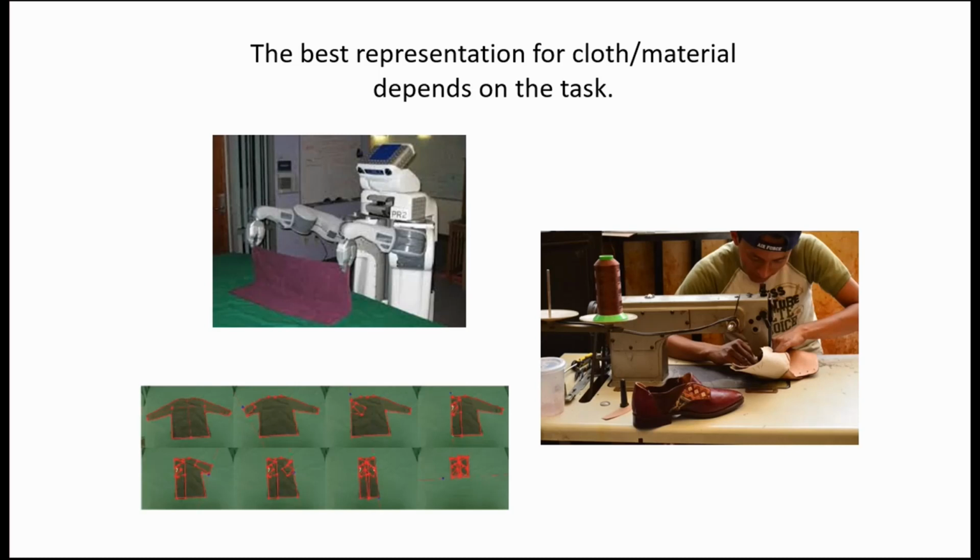The human designs the representation, and the robot is made to do one task, like the clothes folding robot. But what we need to move towards in future is that the robot would make its own representation, depending on the task it wants to do at that time, and it will decide how it wants to abstract the objects driven by the needs of the task.